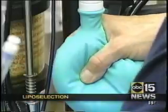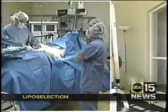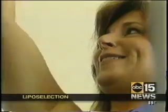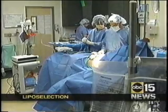Two different ways to lose weight and inches. I'm having LipoSelection of the upper and lower abdomen. Like many others, when working out isn't enough, Pamela Reibel turns to surgery to get rid of those problem areas. I take really good care of myself, and I'm not seeing the results. She works out about 4 times a week, but the stomach bulge is still there. Oh man, it's still there. For a little help, she decides to try something new. It's called LipoSelection. Everyone keeps asking me, aren't you nervous? I'm not nervous at all.